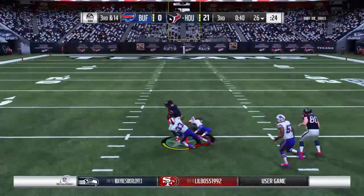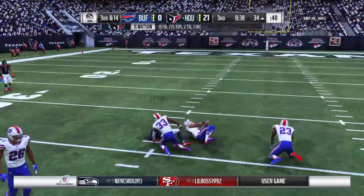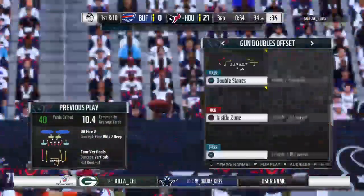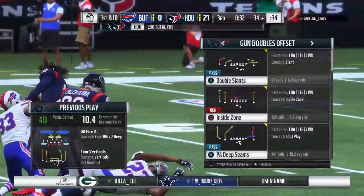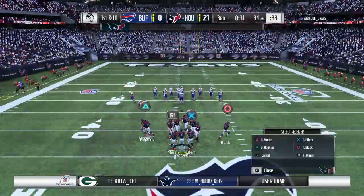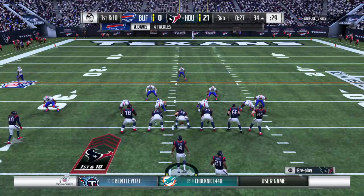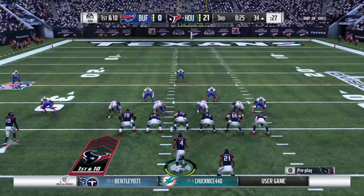Middle of. He's got a man. Complete. And they finally get him down, but not before he reaches the 34. Watson to Hopkins for a huge hookup and even 40 yards. So the big play changes the complexion of things. Here's 1st and 10 just outside the 30.